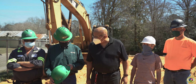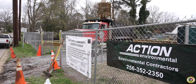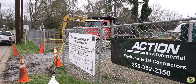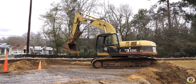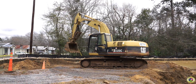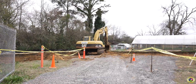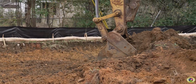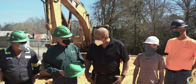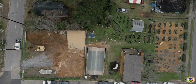Michael, on behalf of the Action Environmental team, we want to present you with an Action Environmental hard hat. Okay. I can't tell you how excited we are to be part of this project. I've done this type of work all my adult life. Really? And this is probably the smallest footprint we've ever worked on, but I can't think of a project I've been more excited to be involved with because of what you're doing, what Aunt Katie's doing in this community. And so we're honored to be a part of it, and as a token of our appreciation, we want to present you with this hard hat.